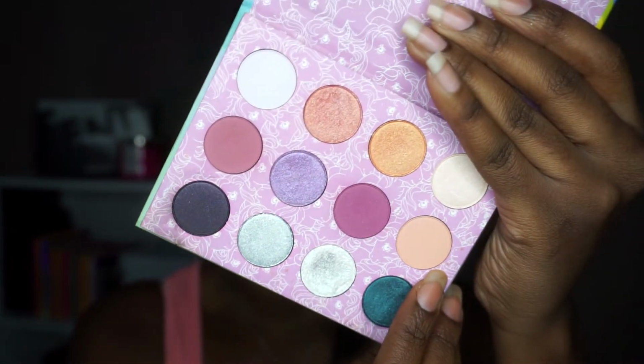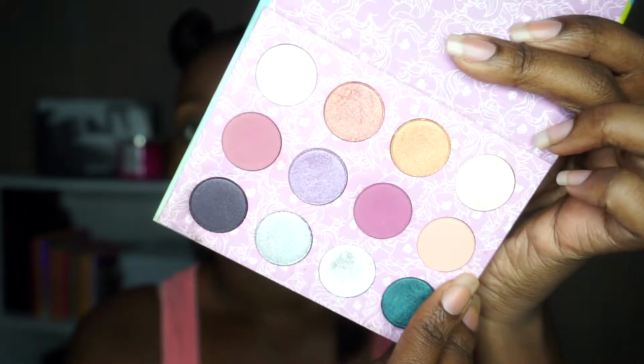I don't know what I'm going to do with these shades, but I'm going to try and finesse something. So the only matte shade I have is this one here, and it is Applejack, and this is basically, I don't even know what you call this shade. This is just like a highlighting shade.